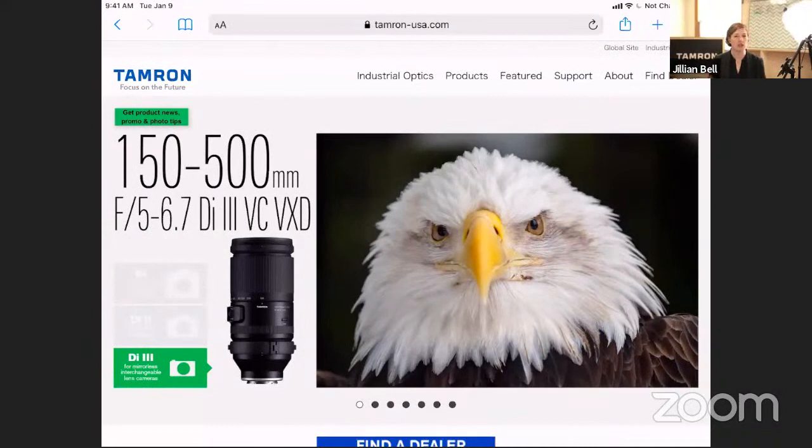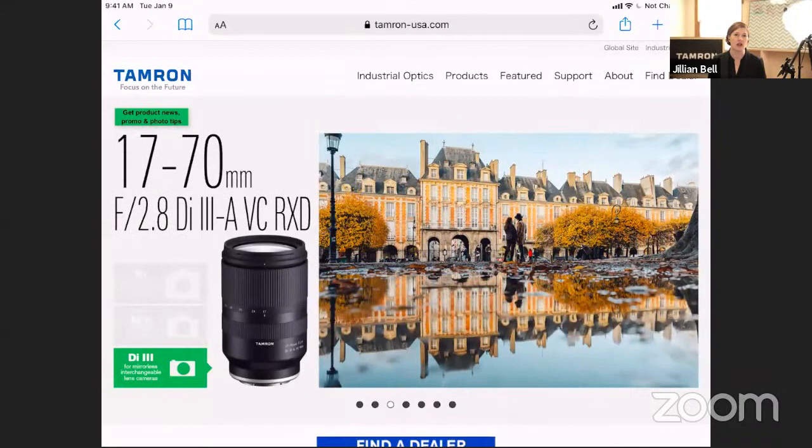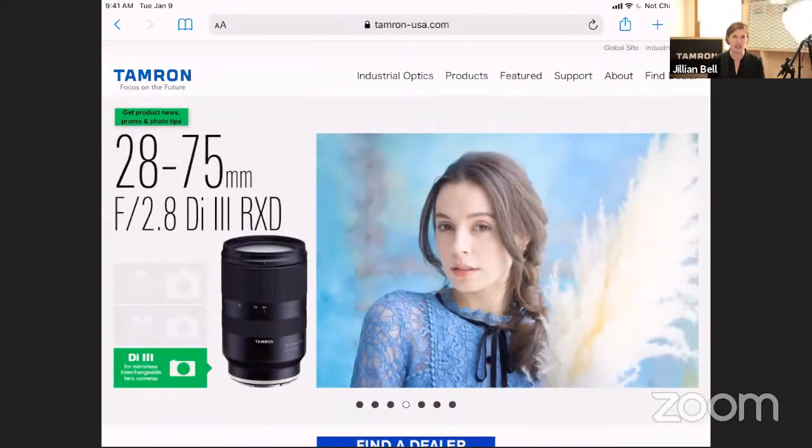Now, the main two things I want to show you today is I'm going to start with an environmental macro, so more of a wide angle, something we can use with more diffused light in an everyday situation. And then I'm going to show you more of a traditional catalog macro, something with a longer depth of field, something with a lot more detail.